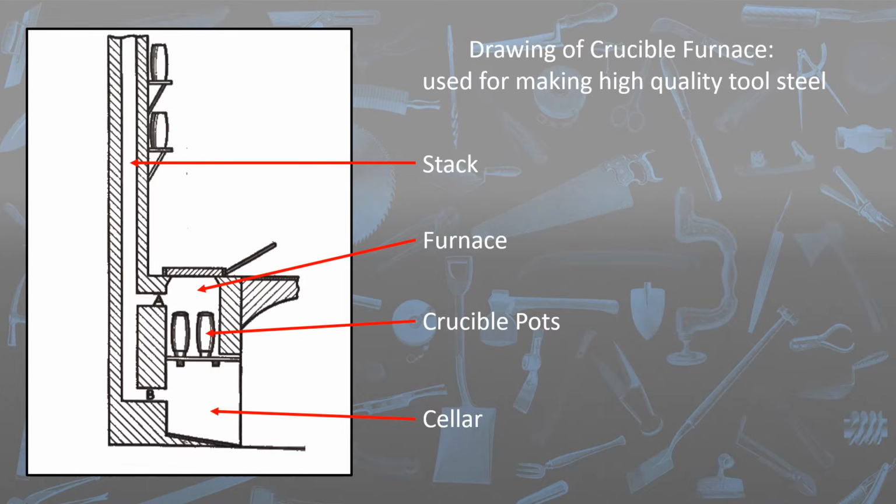The feedstock for the crucible pots was blister steel produced by the cementation furnace. These were broken into smaller pieces. Alloying elements could also be added at this stage. The operation continued until the blister steel was fully molten and the mixture was completely homogeneous. This process usually took around 4 hours.